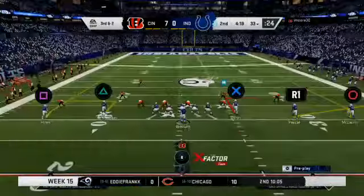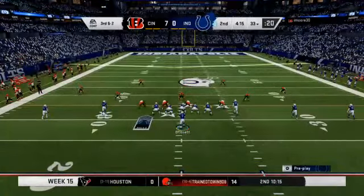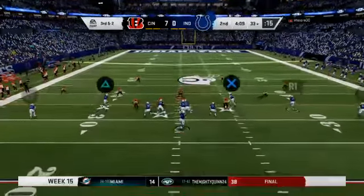And it looks like we've got a dime set here defensively. 6 DBs in the game. 59's Mike. 59's Mike. Check. 59. Let's go, defense. Let's get out the field, defense.